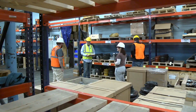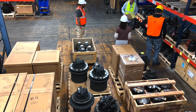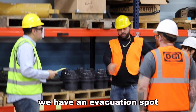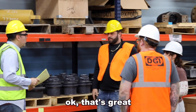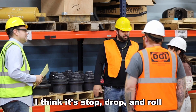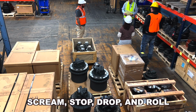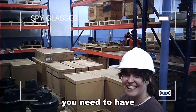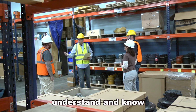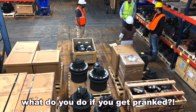Very good, guys. And finally, a fire. What do you guys do in case of a fire? We have an evacuation spot out in the corner. Okay, that's great, but what if you're on fire? Wow. I think it's stop, drop, and roll. Yeah. They've amended that. It's now scream, stop, drop, and roll because you need to have somebody understand and know that you're on fire. I can see that. And finally, what do you do if you get pranked?